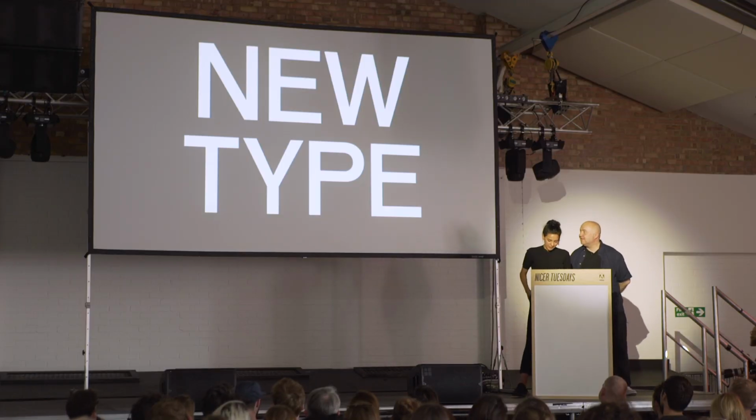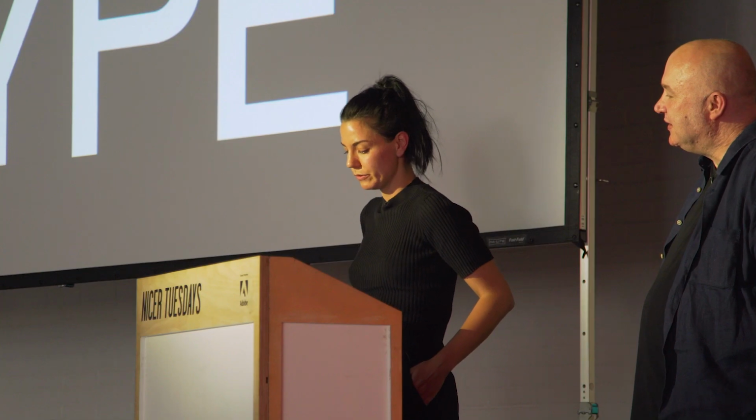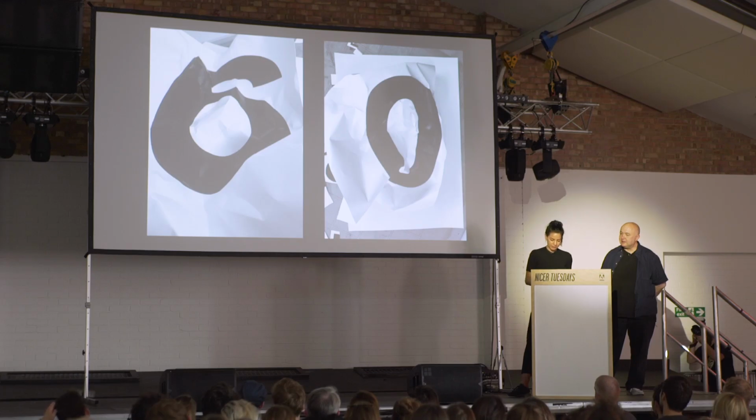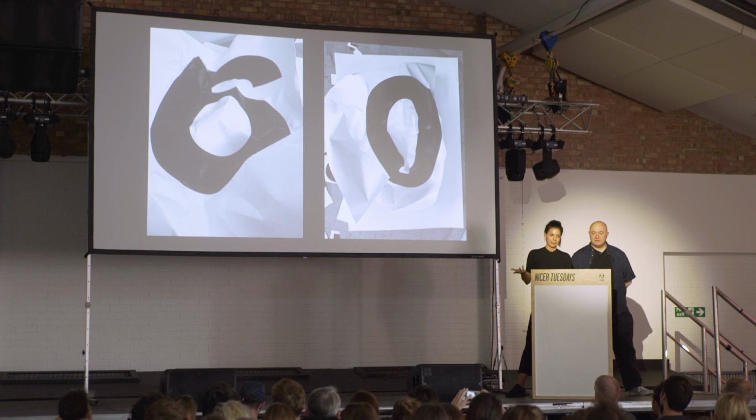So something we always enjoyed doing is making new letter forms and experimenting with them. So I just want to show you some of our latest efforts. We were asked to contribute a poster to an exhibition which celebrated the 60th anniversary of Helvetica. So we were interested in using the letter forms and creating something that isn't in this typical austere Helvetica aesthetic.